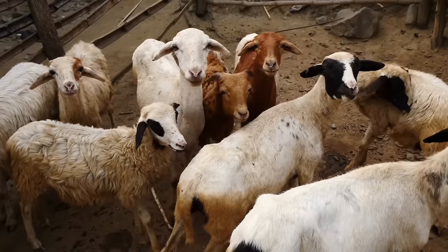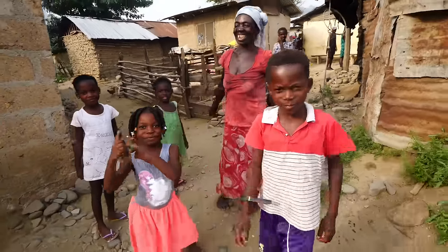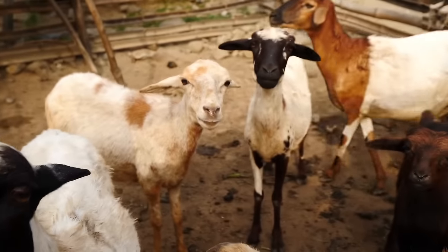And right here, we have, hey guys, got the goats. Thank you, thank you. So we walked around, literally, we did a big circle in the village. And I think here we have it.